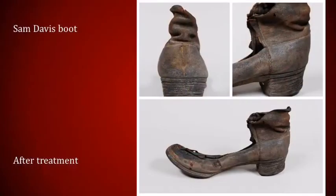Some of them, it's just a simple matter of removing something. This is the Sam Davis boot after treatment. And so now it reads much better to the viewer. The other thing was that the wax wasn't doing any harm to the boot.